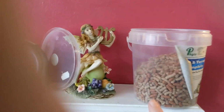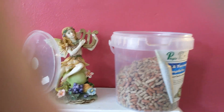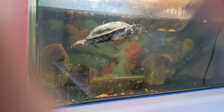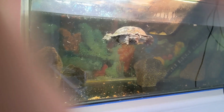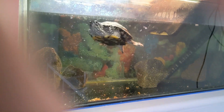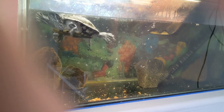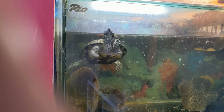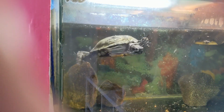But at the moment, what he's got there are fish pellets. He likes them, and then he's got some mealworms which he doesn't really enjoy. But these he really enjoys. A little tiny bit of dry kitten food is good for him as well. He likes them. So yes, I shall let you go, and that is my terrapin.